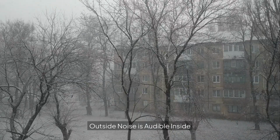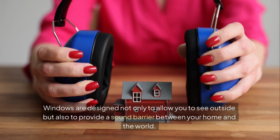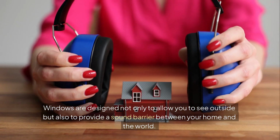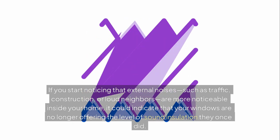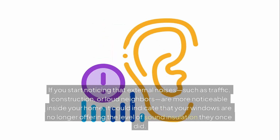Outside noise is audible inside. Windows are designed not only to allow you to see outside but also to provide a sound barrier between your home and the world. If you start noticing that external noises, such as traffic, construction, or loud neighbors, are more noticeable inside your home, it could indicate that your windows are no longer offering the level of sound insulation they once did.